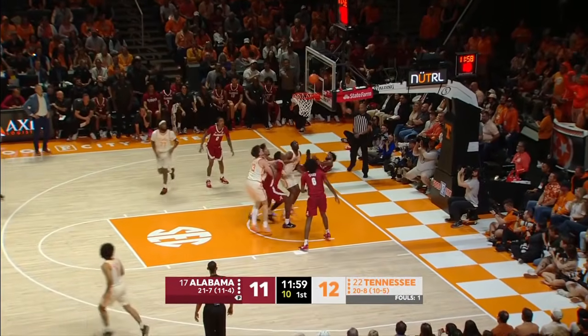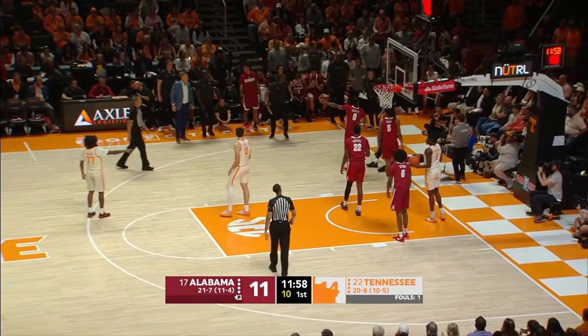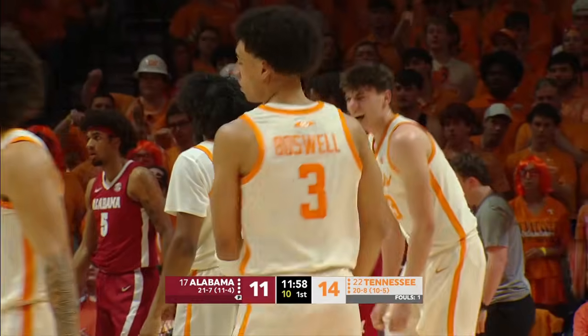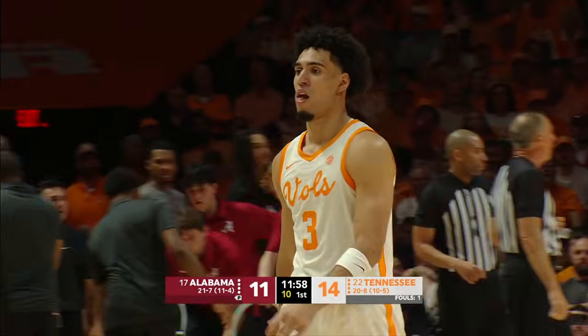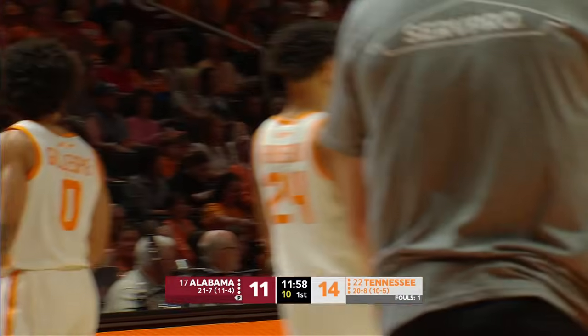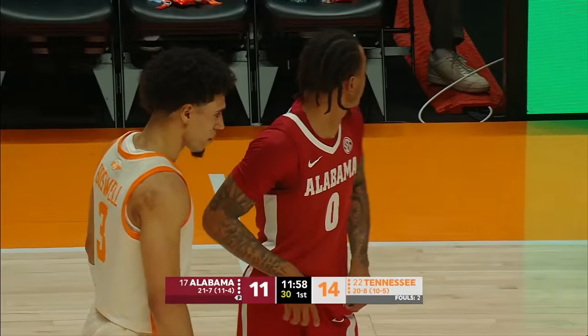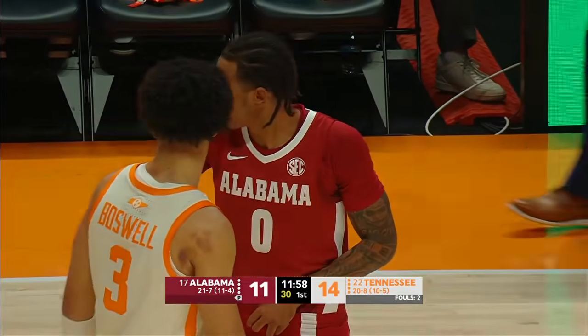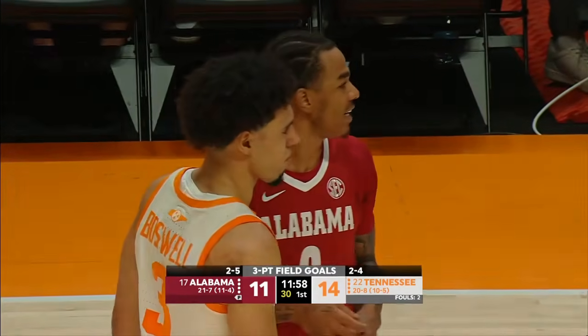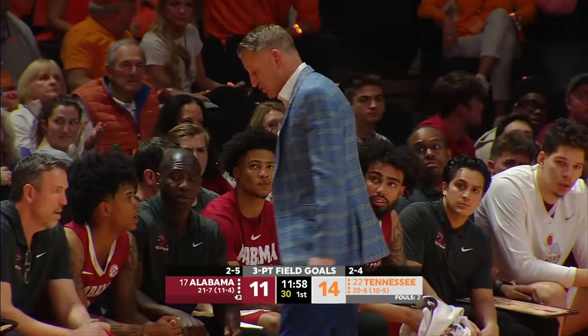Pulls up from the elbow left side. 15-footer. They're going to count it, and they're going to call a foul on the floor, I believe, against the Crimson Tide. We come to a media timeout. We'll sort it out when we return. 11:58 to go, opening half. Tennessee 14, Alabama 11. Wayne Brown II, the freshman out of Hoover High School, but Alabama is going to get the basketball and the foul after on Brown, but the bucket counts for the Vols.